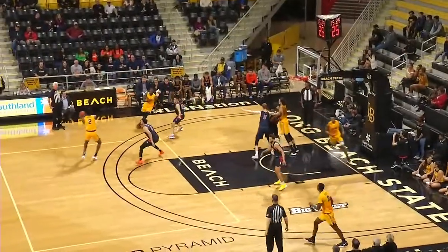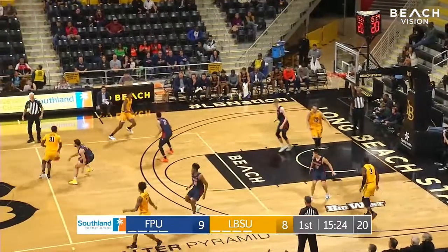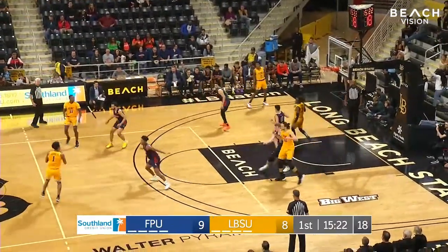Drew Cobb into the game for the first time for Long Beach State. Finds Roberts on the left wing. Roberts looking down low for Irish. He's wrapped up. Pass to Hunter. Hunter has to reach out to corral it.